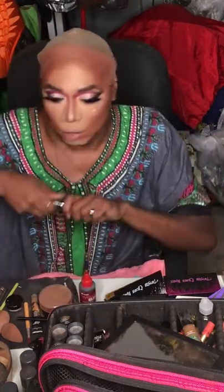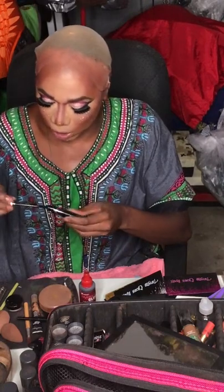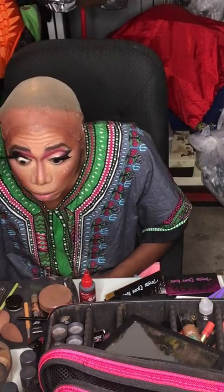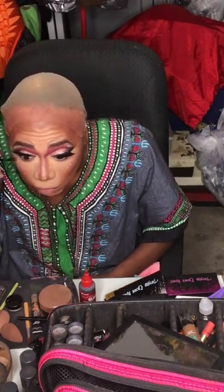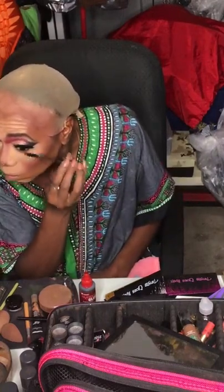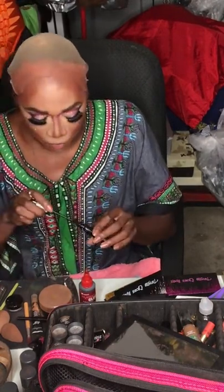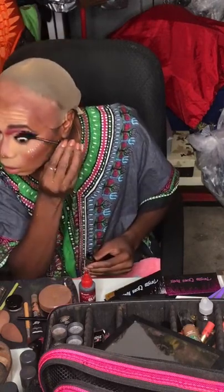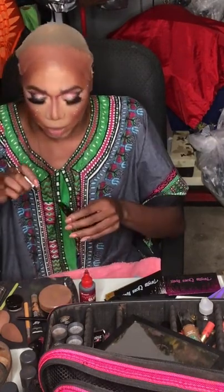So I am just taking this, a Ruby Kiss Super Mascara. And I'm just going zigzag like it tells you underneath. I mostly fill in along the length of that false lash. I'm trying to be doing all this other shit. Here I go again.